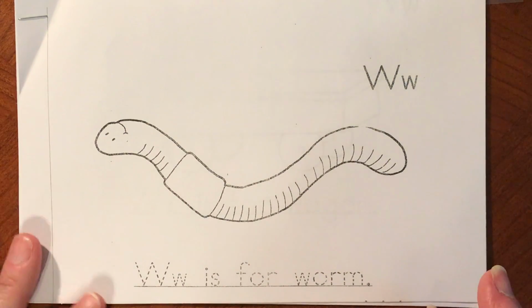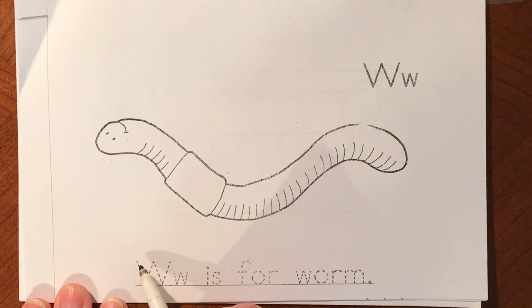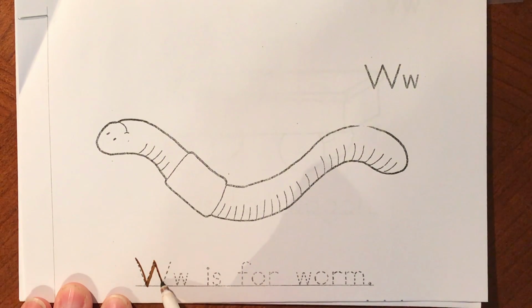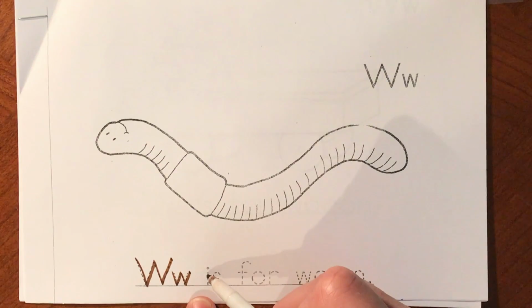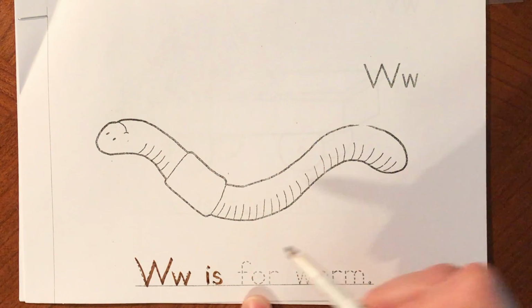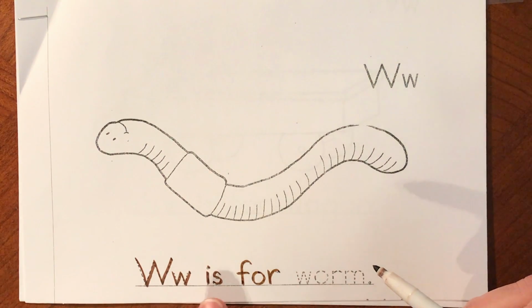I love that. All right, friends, now that we've taken a look in our book, let's practice, let's write the words. Remember, sentences always start with capital letters, so we start with our capital W. W is a fun letter. Down, up, W. It's like a roller coaster, isn't it? Down, up, W. We know how to write is. Let's write is. I-S. We also know how to write for. F-O-R.